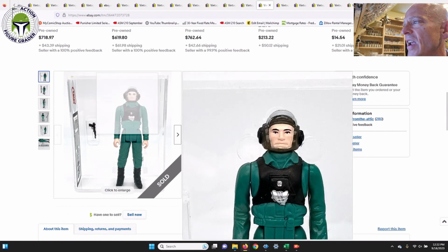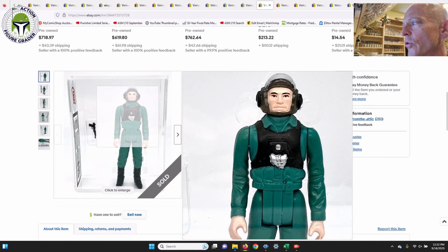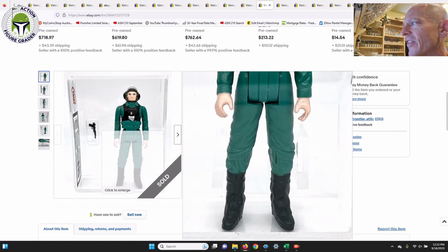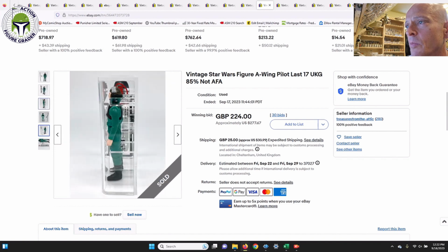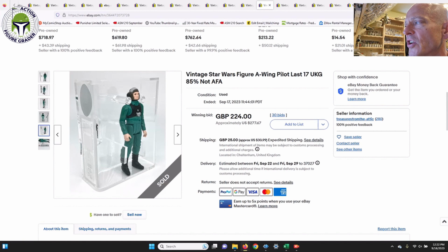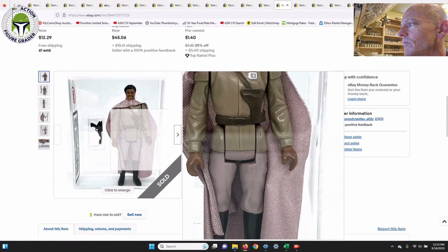Next up was a UKG 85% A-Wing Pilot. Probably a little overgraded. You can see some wear on the silver apparatus on his chest there, a little bit of wear on the hand. So you've got to really look closely and just decide for yourself whether these are appropriately graded or not. But to me, that one was probably a little high. 224 pounds, which is 277 US dollars. I mean, I see them go for that price loose and ungraded, so I thought that price was very fair.